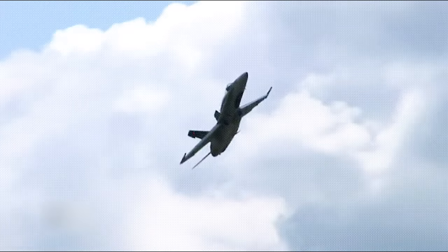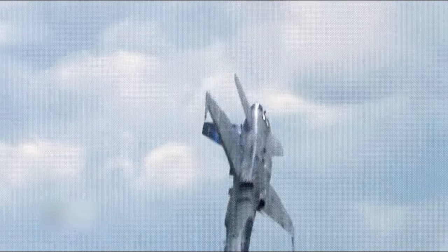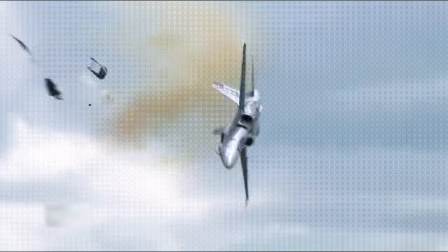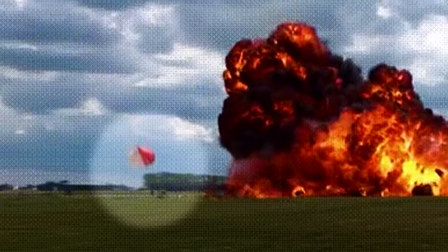This pilot bails at the last moment after a stuck piston causes his CF-18 Hornet to crash. Thankfully, he managed to land safely and wasn't injured.